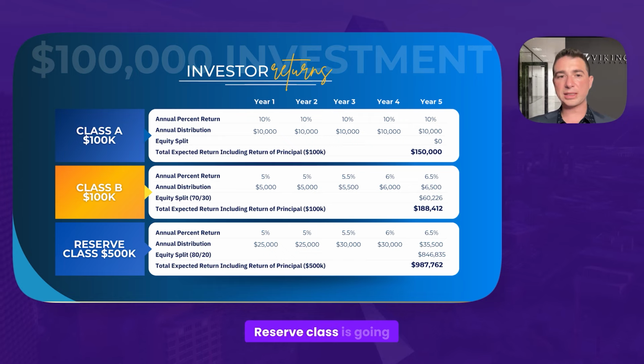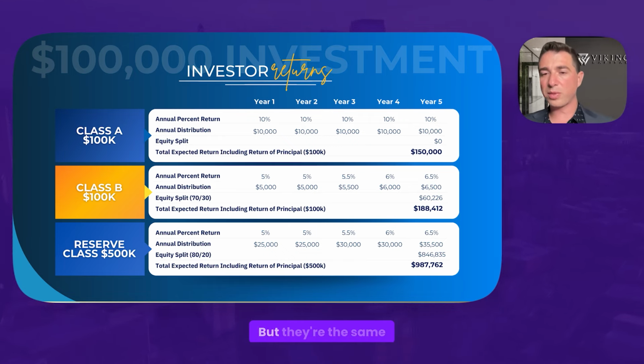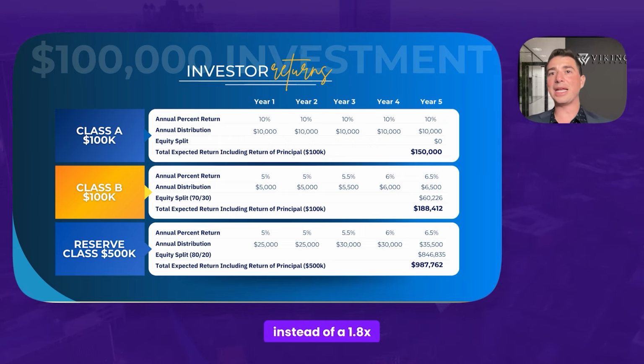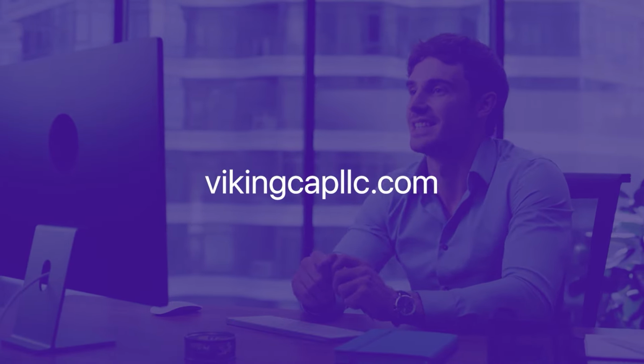Reserve class is going to follow the same dynamics as Class B, except the equity split is going to shift from 70-30 to 80-20. So you see it's 5 times the investment, so the distributions look a little bit more, but they're the same percentage. But you can see you're getting closer to a 1.98 instead of a 1.8 equity multiple by investing through reserve. Like I said, reach out to my team. We can dive through this more if you have more questions.